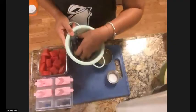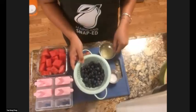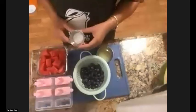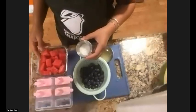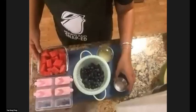Okay, so here I have my ingredients for my watermelon pops. We need 3 cups of watermelon, 1 cup of blueberries, fresh if you're able to get them. If not, frozen will do. Juice of 1 lime, and a tablespoon or 2 of sugar. And this you can certainly leave out if your watermelon is really sweet, or if you just prefer not to add it, that's fine too.